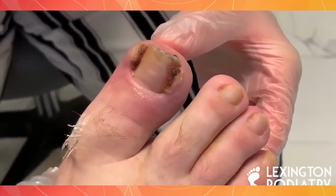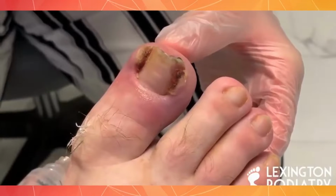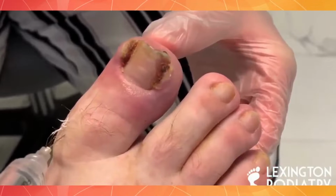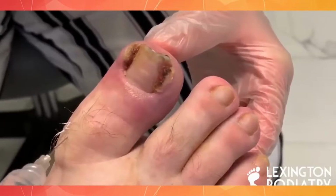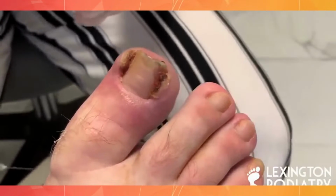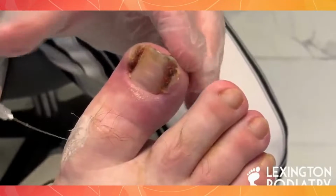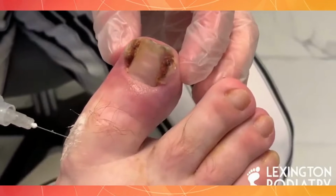How are you even wearing a shoe with this? I usually just take pain medicine for it. Oh my gosh, what pain medicine are you taking? It's just over the counter. Okay. Well, it's gonna feel significantly better just getting those edges out.